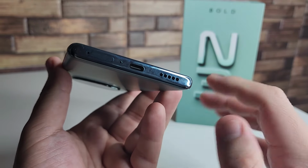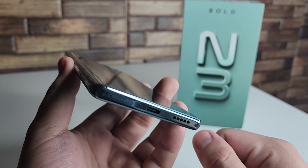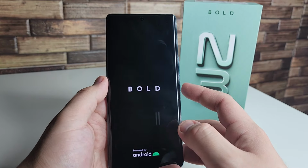And one thing that's kind of a downside to this device is we only get one speaker, and that's going to be at the bottom of the phone. However, it is really pretty decent, honestly. So you're not going to have a terrible speaker for that one speaker. That would have kind of ruined this phone, honestly.